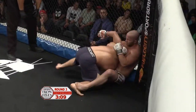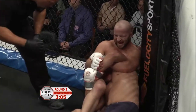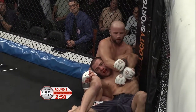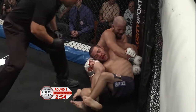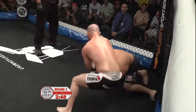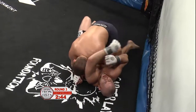Horowitz desperately looking for this takedown. Tyson Chartier is trying to roll him over. I think the referee just warned him not to grab his glove. Not his own glove, of course. Tyson can grab his own arm, but can't grab Horowitz's glove. Nice shot by Horowitz to get out of that hold. Still not out of the woods yet. 2:47 to go. Horowitz reversed him. Excellent job.